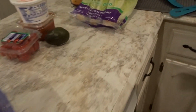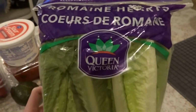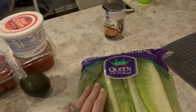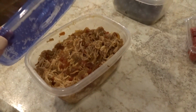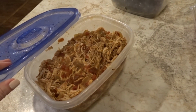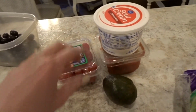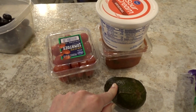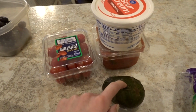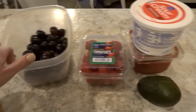Sometimes I buy the shredded lettuce, but none of it looked good at the grocery, so I just went ahead and got the romaine hearts. I'll just wash and chop all of that up. I made this chicken in the crock pot last night, and I'll heat that up and put it over top of the lettuce with some cheese, a little bit of sour cream, salsa, avocado, and that's probably it.